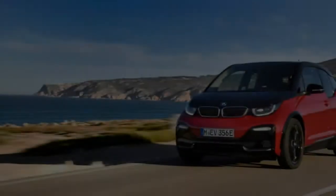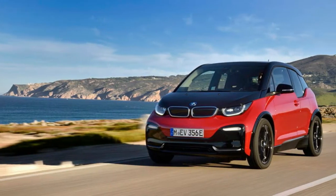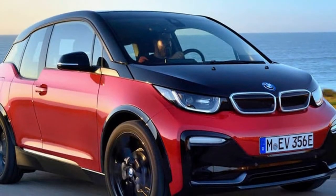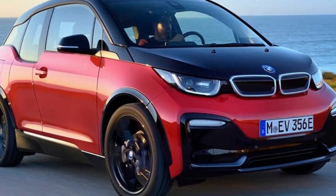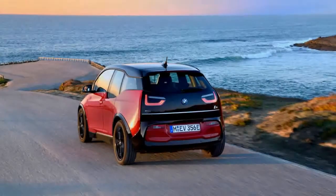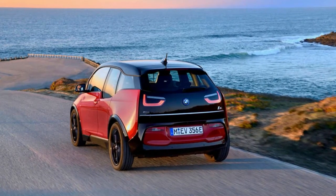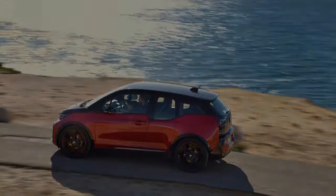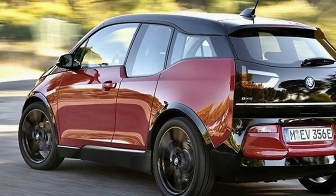So four years into the i3's presence, BMW is retrofitting some energy into, and an S badge onto, its electric car with the 2018 BMW i3s. This new model, set to arrive in dealerships alongside the facelifted i3 this month, promises quicker acceleration and livelier handling. Pontiac wasn't wrong, wider is better.